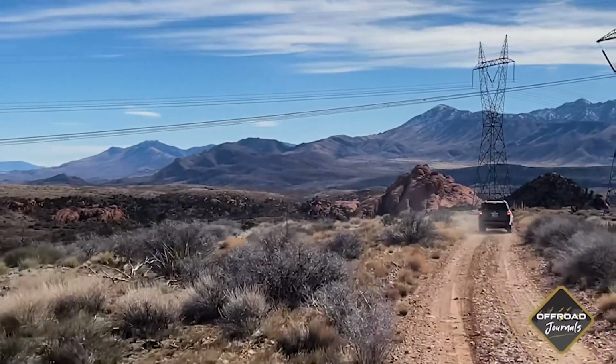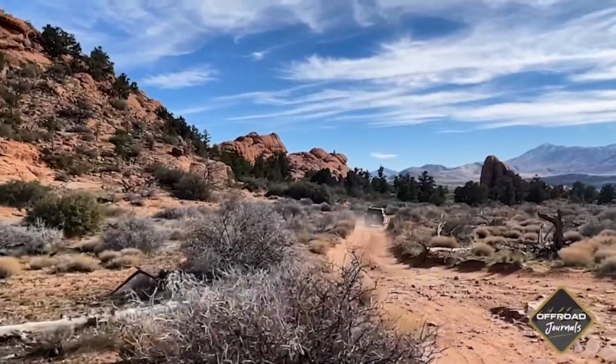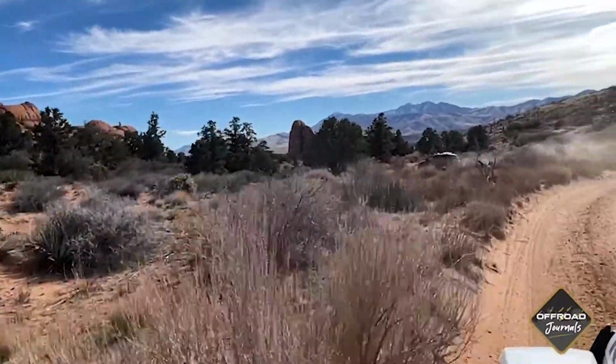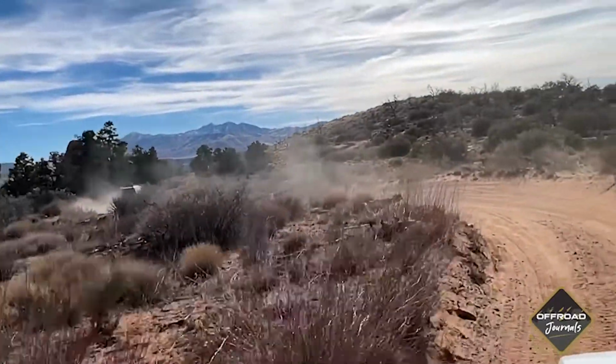This was a trail that was really exciting because it was off the beaten path, a little bit remote outside of St. George, but offered amazing views, and the scenery and the red rock formations were absolutely stunning.